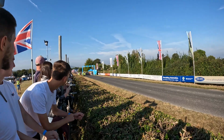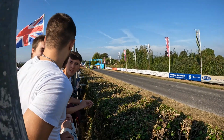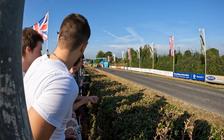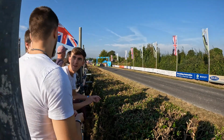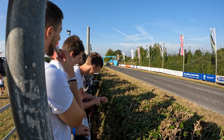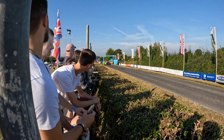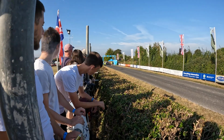There's steam everywhere. Why is there steam, Wayne? Oh, it's a Stanley steamer. Hello, sir. How are you? We've got a steam-powered car, a Stanley steamer. So what we're going to do, we're not going to watch every car going up the hill, because there's a better place to go and look at the cars, and that's the paddock. So we'll watch a few of these Edwardians going up, and then we'll go and have a little wander around the paddock.